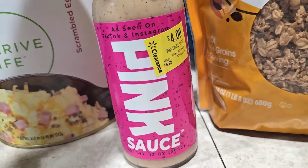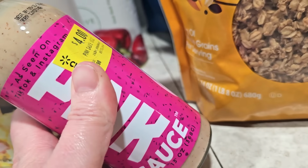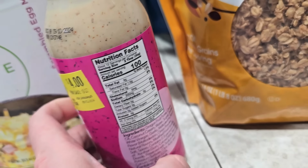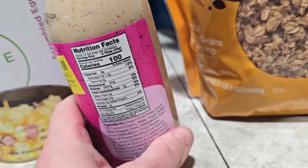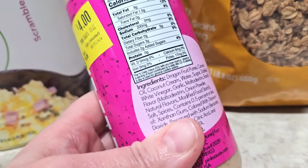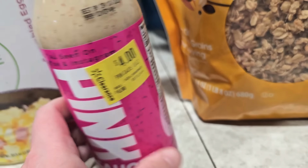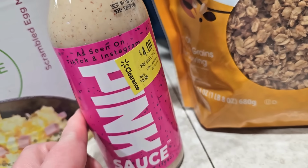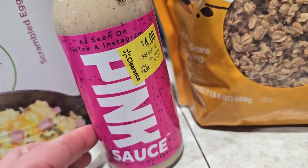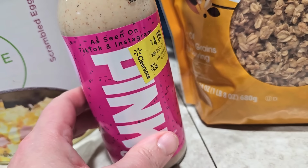And this I just picked up on clearance at Walmart. It says, as seen on TikTok and Instagram, pink sauce. I just thought this would be interesting to try. I don't really know much about it. If you know much about this, let me know. It says it has dragon fruit puree as an ingredient. Just like I like seasonings, I also like condiments and sauces because I feel like that can go a long way towards making different meals out of the foods that you store.